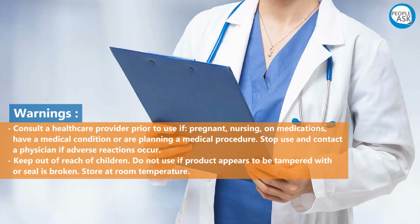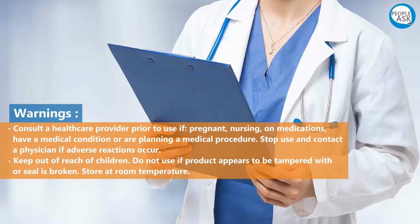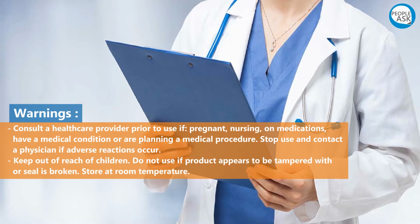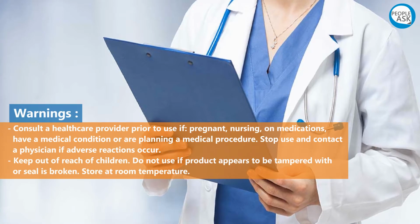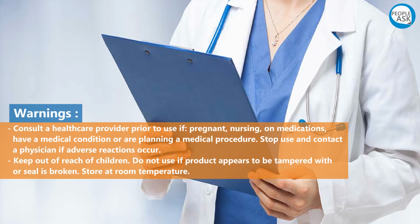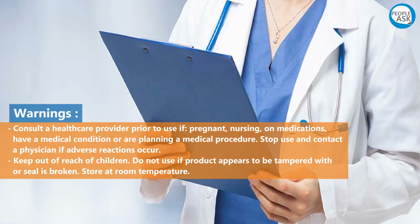Warnings: consult a healthcare provider prior to use if pregnant, nursing, on medications, have a medical condition or are planning a medical procedure. Stop use and contact a physician if adverse reactions occur. Keep out of reach of children. Do not use if product appears to be tampered with or seal is broken. Store at room temperature.